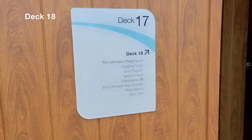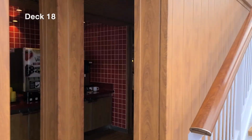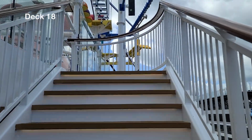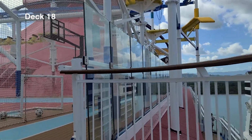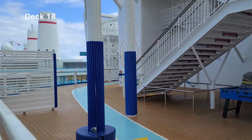All right, hey, what's up, guys? I hope everybody's doing well. Let's go take a look at deck 18. So as you can see, as we come up here, there is a lot going on. There's a lot for kids, there's a lot for adults. Some foosball tables to the left, which we'll come back around and see again.